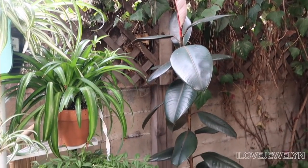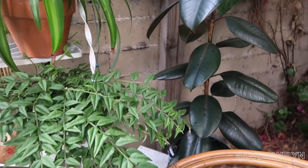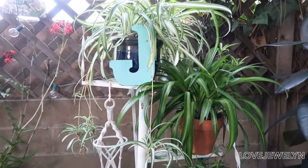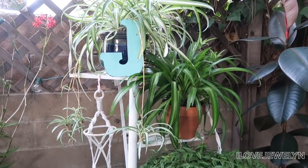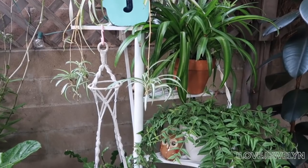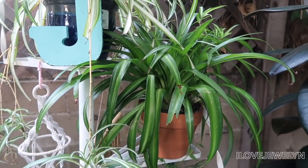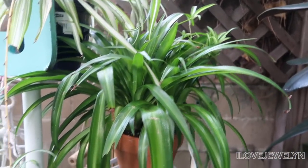I think it's great. And then back here I have my burgundy rubber plant, and we have it lifted up on a DIY plant stand. It's doing good. It's in a big planter. Hopefully it loves living here. On part of my vintage wicker plant stand, I have my original spider plant doing really good, propagated many babies off of it. My Hawaiian spider plant, which I absolutely love, is doing good. And I see some babies up there, so that's cute.